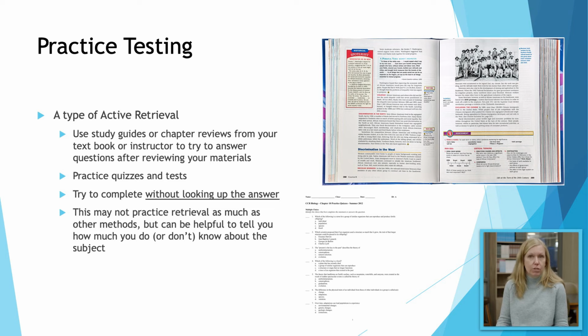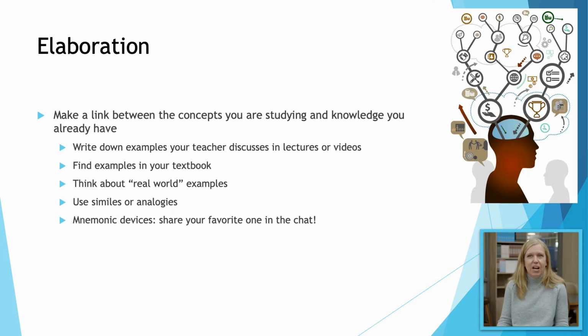Try to answer the questions yourselves to see what you can get, and if you have to go back and review in your book, that's okay. Sometimes you might have to go through these materials a few times. So take any practice quizzes or tests that you can find, whether you're going online or using your textbook. And this might not be as useful as some of our other techniques, but it's a great way to give yourself a starting point.